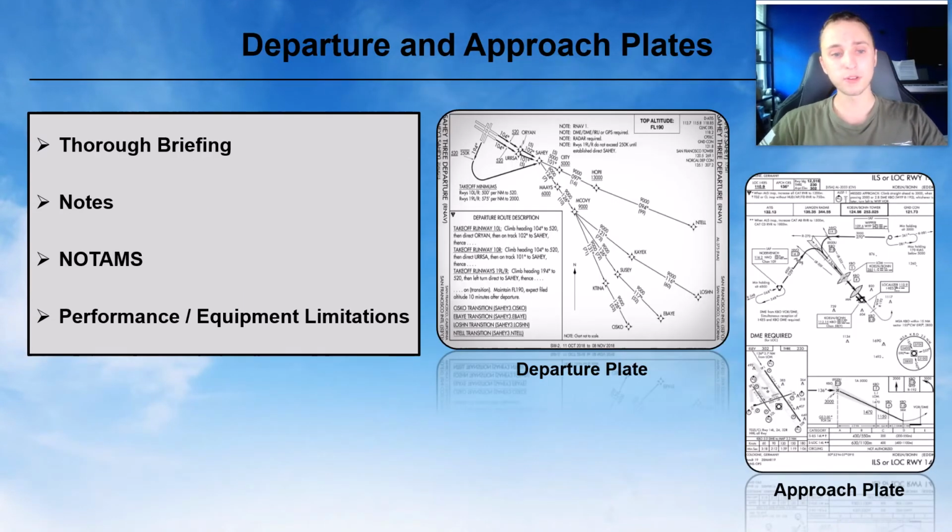All right, so departure and approach. I'm going to get a thorough briefing in on these. Looking at the notes for sure. You can see up there at the top of the departure plate, the one we got there on the left, some notes for RNAV and DME and GPS equipment required and radar required. Making sure you're equipped in those areas, as well as the takeoff minimums kind of down to the left there we can see, which refer to performance limitations or performance requirements of our aircraft.